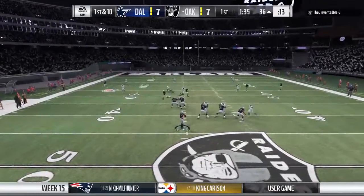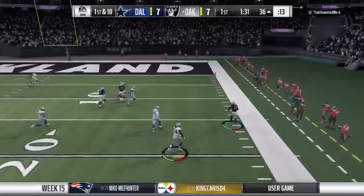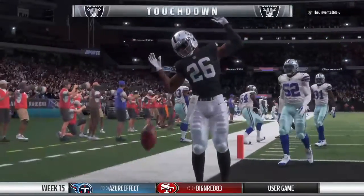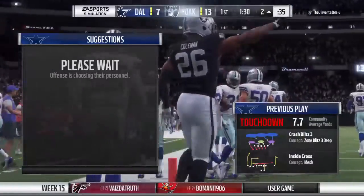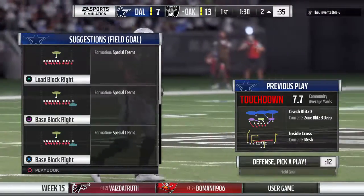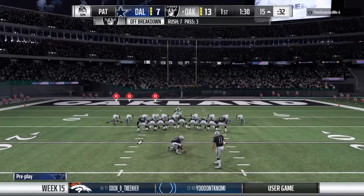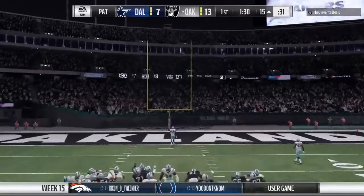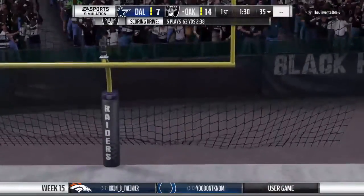On first down, Carr. Going underneath, it's Coleman. And he's in. Touchdown, Raiders. Tevin Coleman with his 28th touchdown, drawing level with Shaun Alexander for the second most in a single year. And the Raiders have taken the lead. And he's got it. It's now a 14-7 ball game.